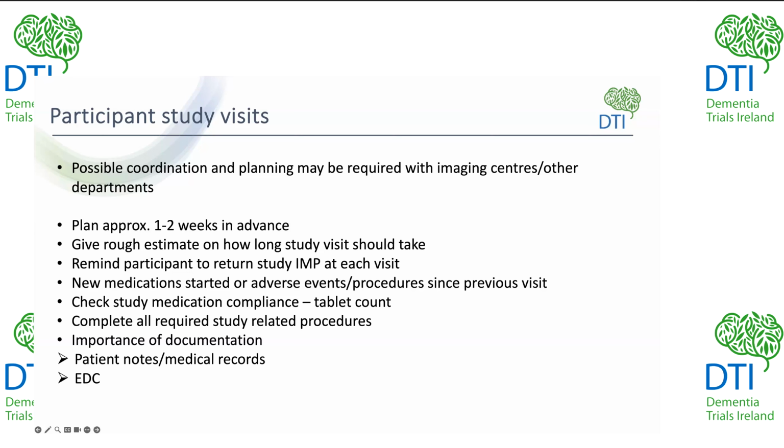As much as a month may be needed if trying to arrange scans or procedures in other departments that are incredibly busy clinically. We like to give the patients a rough estimate of how long a study visit should take so they can prepare themselves. Also, we like to let them know what the visit will involve beforehand. Many of our patients dread the memory assessments, so it's a bit of a weight off them when they know that they don't have to have these on a particular visit.